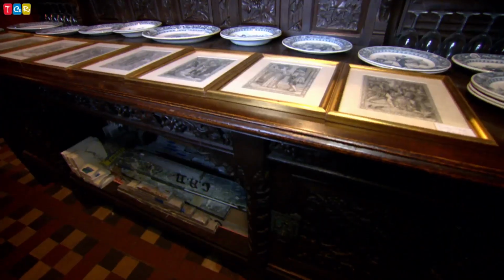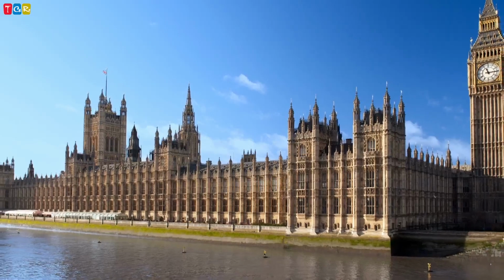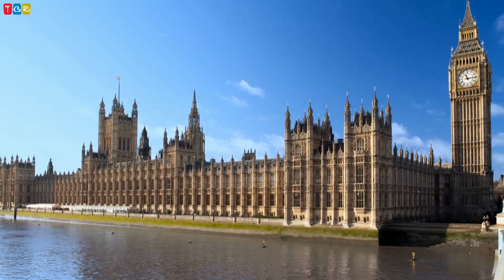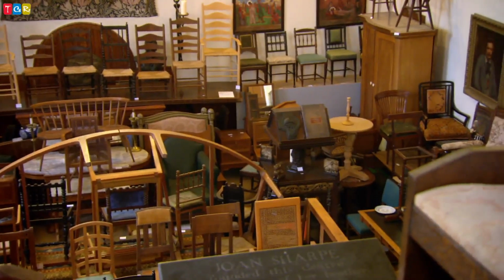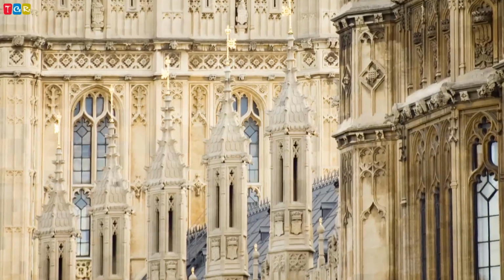The enormous sideboard is by Augustus Pugin, one of the giants of Victorian Britain. His signature Gothic designs gave the Palace of Westminster its distinctive style. Pugin's ideas about the revival of medieval craftsmanship and quality of materials became the foundation of the arts and crafts movement.